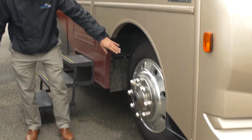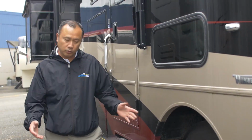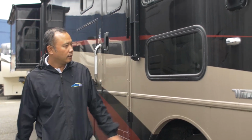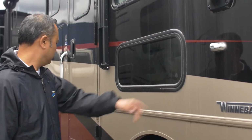Right down here, you'll see that it's sitting on a 22.5-inch wheel, so it's the same as a diesel pusher. One of those big wheels is going to give you a comfortable ride. This right here is a little doggy window. Nice to have.